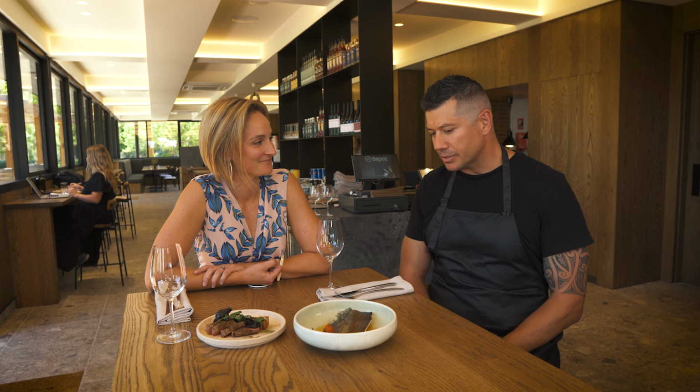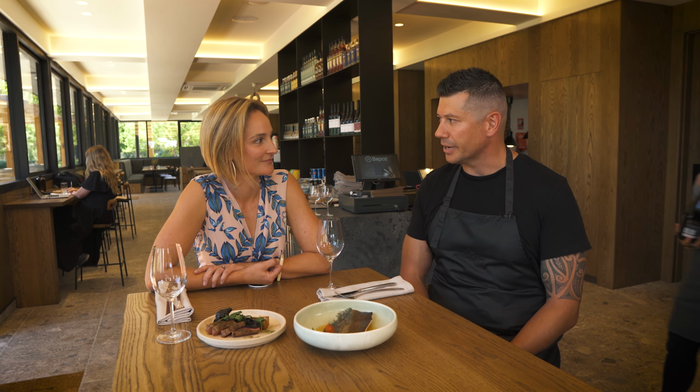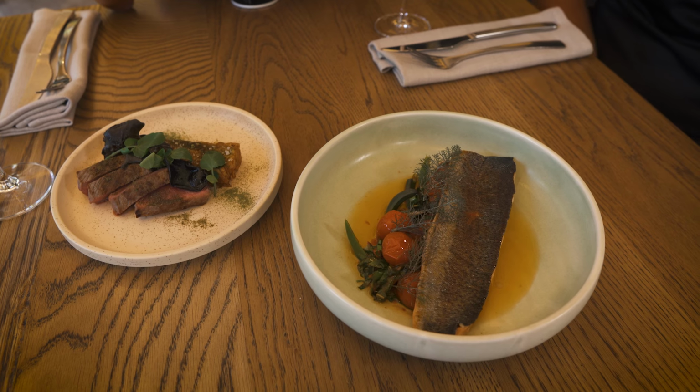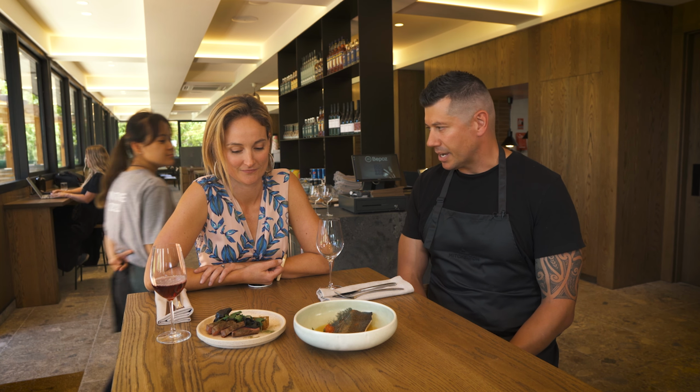At Mitchelton, with our food, we really like to use a lot of the Goulburn Valley. We're in the Goulburn, right in the heart of the food bowl of Victoria. So we like to really showcase those farmers, those growers, and those purveyors that do wonderful things around the area. One of those dishes is this one right here. This is Goulburn River trout with confit cherry tomatoes and sorrel. The other dish here on your right is a wild venison backstrap with woodier mushrooms and a potato rosti.